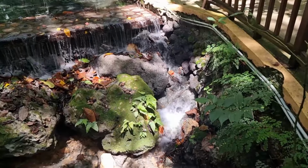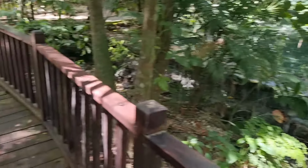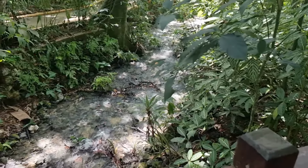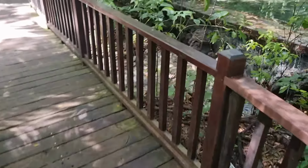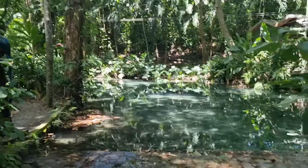Alright guys, very tranquil. I think it's a very good location to visit with your family, with friends, with co-workers, with a team, you name it. So it's very nice. A lot of different activities. Great location. So it's a rainforest type of vibes.